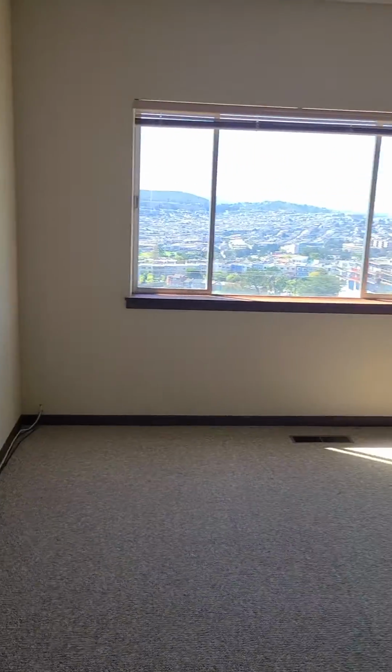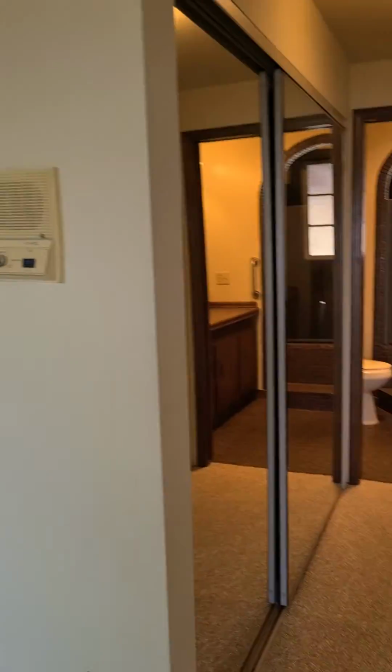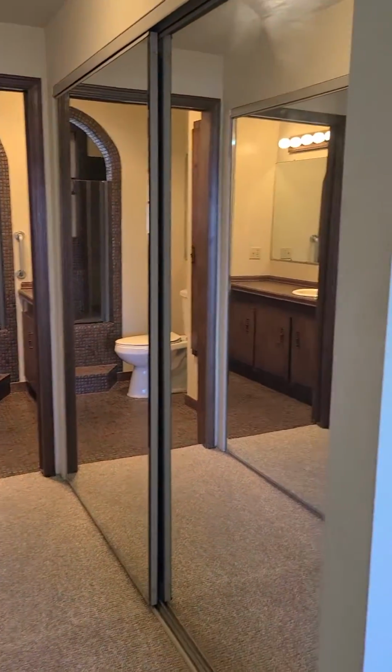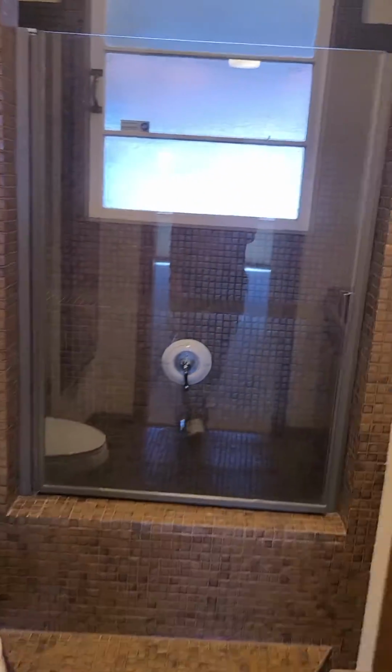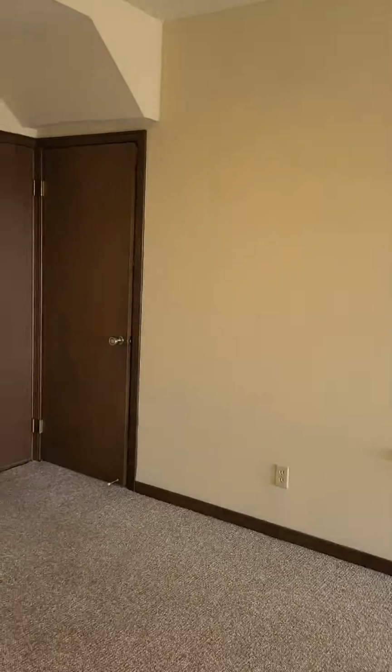And now we have another bedroom, which is the master bedroom. So we've seen here closets, and let's go and see. Definitely a unit that you need to see. Just contact me at 415-312-5017 for a showing of this gorgeous place. Look at, there is another closet right there. And now we go through the place and see the garage.